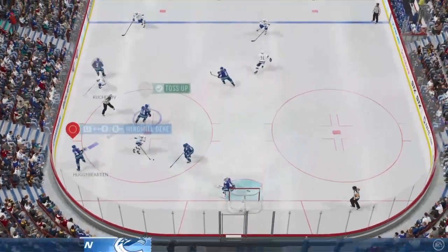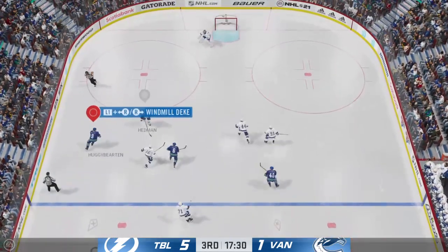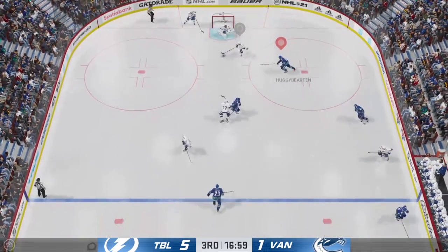Pettersson's won the draw deep in the defensive zone. Here's a short pass to Besser. Shot right in front! Oh, a clutch save! Dead center, excellent save.